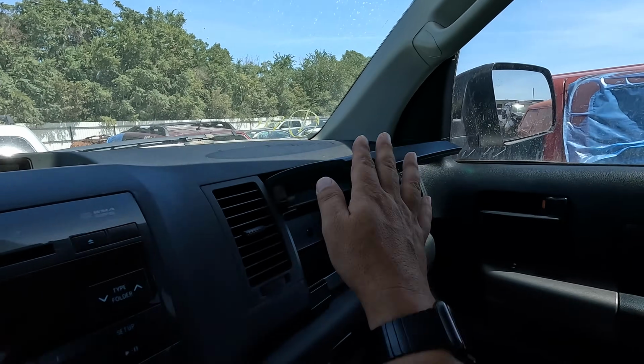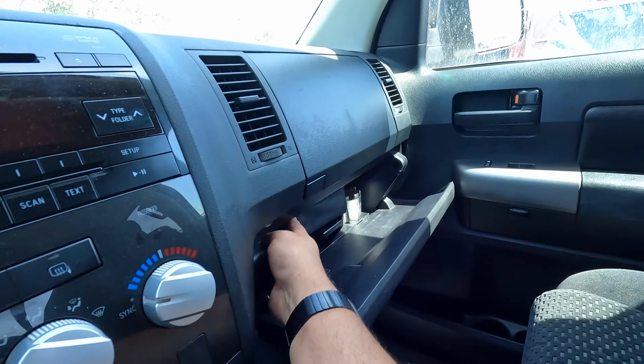Okay. Let's see if anything's in the glove box. It's got the books. Has the books.